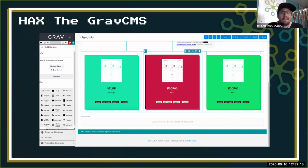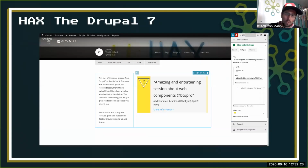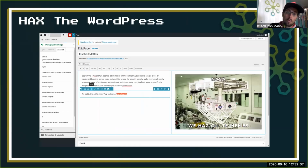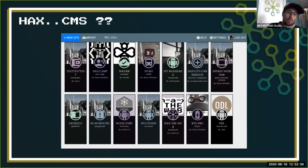So then let them, this is HAX running in Grav. Or HAX running in our Drupal 7 site where we do marketing and communication about Drupal in general. So Drupal.php.edu has HAX. Or we're already ready for the future. Drupal 9 just dropped recently. This is HAX running in Drupal 9. Or WordPress. Or our own content management system.